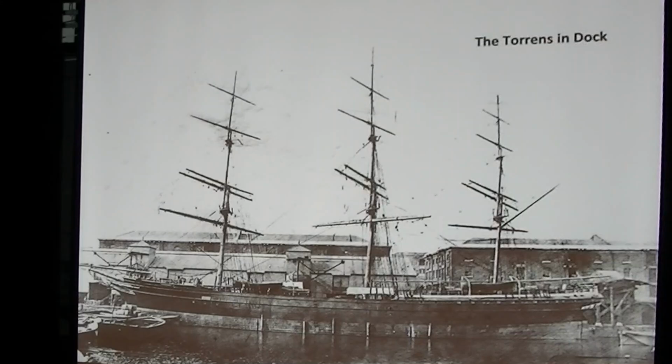Now, I've eventually got to the ship I wanted to be at. This is the brilliant Torrens. She was owned by Captain Robert Angel, but sailed under the Elder Line. They had organised all the cargoes and such like. And on her second voyage, I think it was, she set a record of 64 days, which no other sailing ship ever got near. And over a 15-year period under Captain Angel, she had an average time of 74 days over the 15-year period for all her journeys to the Antipodes. And not another sailing ship got anywhere near that average. They didn't get within 10 days of it.